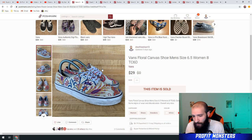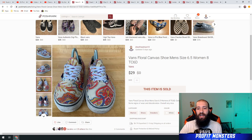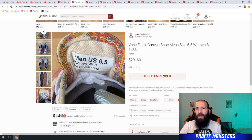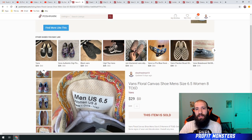Vans floral canvas shoes. I picked these up at the Goodwill bins and sold them for $29. They were a little dirty. I tried to clean them off as best as possible. And what you see is what you get in this picture, but the design was really cool, and I just couldn't leave them behind, so ended up selling them for $29.